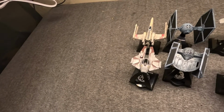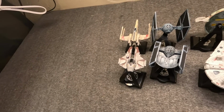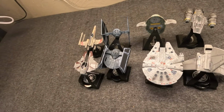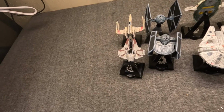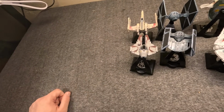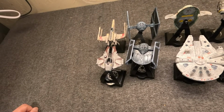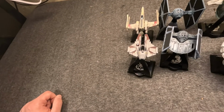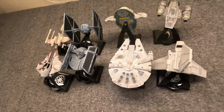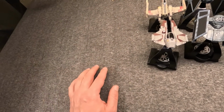Again, these aren't super detailed. They don't have opening canopies or figures. They don't have landing gear. But they do have moving parts where it counts. And they are majority metal. And they are priced right. At least, like I said, I picked up the majority of these for $13 or less. Only paid full price, 20 something, for a couple, like the TIE Fighter that I wanted. But it's something fun. I like ships.